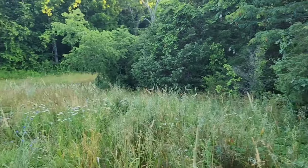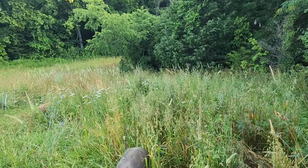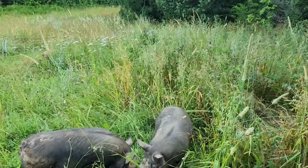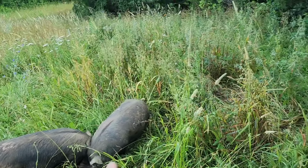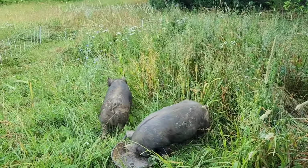But pigs are out here. There's a lot of oats, because we had oats last year, so the ones that got spilt took the seed. So there's a lot of oats out here. I know they love that. They love the oats out here. And then they've got plenty of shade for this heat that we're in right now.